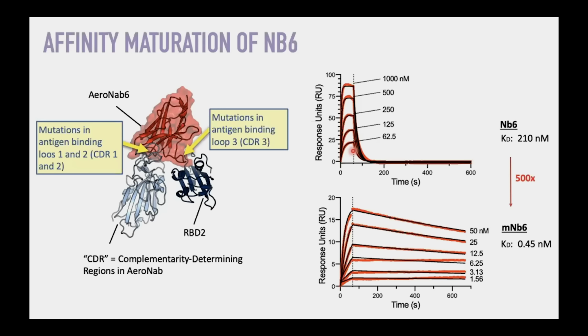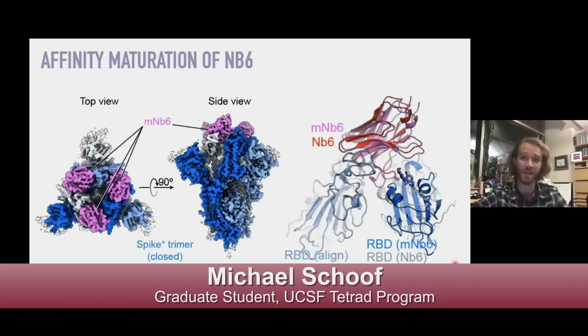As we showed you previously, the monomeric version of nanobody 6 goes on really rapidly and comes off really rapidly, and it has about a 210 nanomolar affinity. However, when you use the affinity matured version of nanobody 6, it again goes on fairly rapidly, and it dissociates very, very slowly. This is about a 500-fold gain in affinity that we generated by 2 simple point mutations in the CDR loops of this molecule, which is quite amazing, to be honest. You don't often see this.